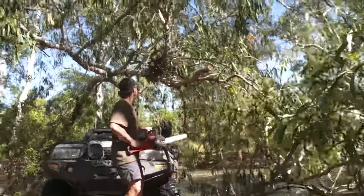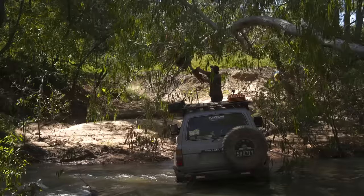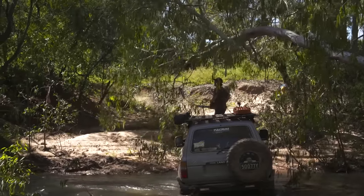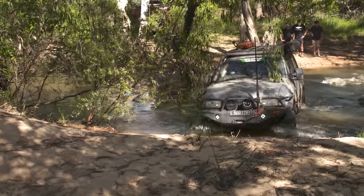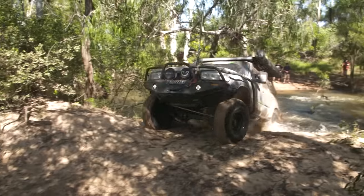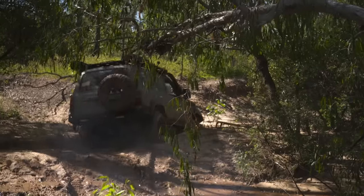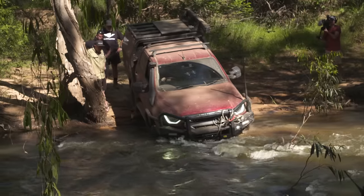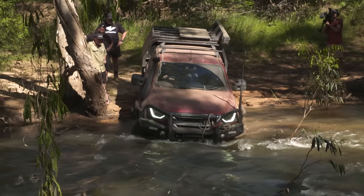Rob's given us a bit of permission to do some track clearing as we go, and this paper bark needs some pruning to open up the exit. Nice! Shaun's cleared the path, now he's going to push it up the other side. He's made easy work of the bank. Nice drive. You get that? Yeah. Couple of big holes here. Pretty keen to get the D-Max through and give it a bit of a clean. She's making a few noises after all the mud yesterday.